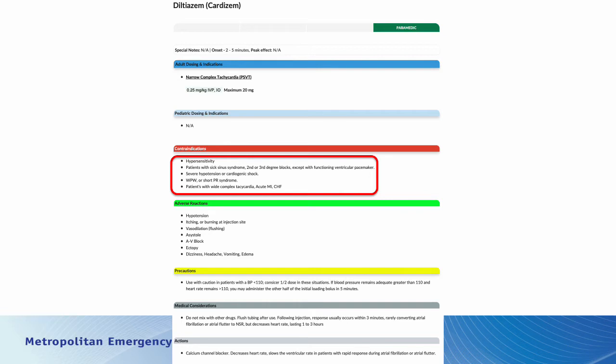If they really become symptomatic, have adverse effect of the medication with hypotension, you can give them calcium chloride to reverse it. I don't think I've ever had to give calcium chloride in a patient who received a therapeutic dose of medication. I've used calcium chloride in calcium channel blocker overdoses. We're not talking about that. We're talking about patients AFib with RVR. We're going to give them diltiazem or cardizem, and I've yet to have a patient who's needed calcium to reverse it. Sometimes they get a little hypotensive.